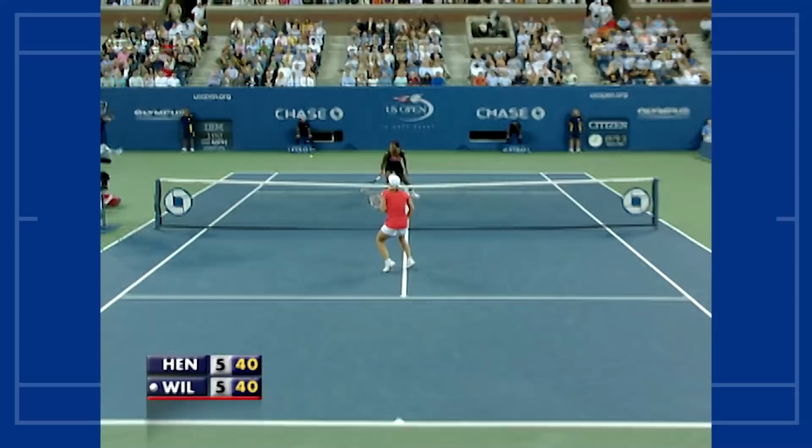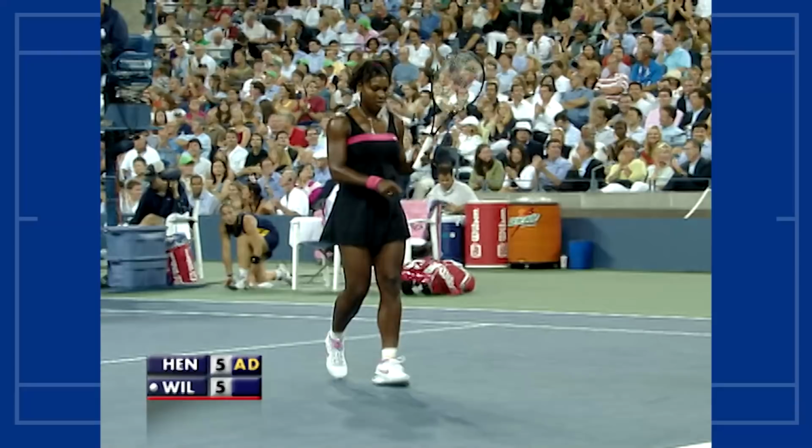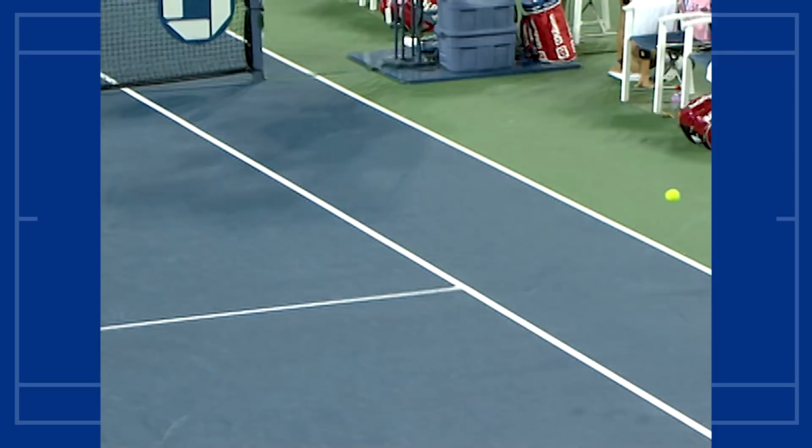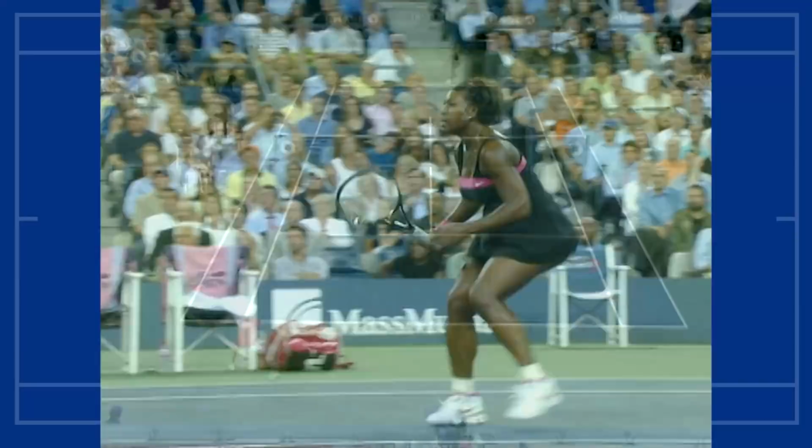Excellent play by both players, and the quickness of Henin coming up with that good little angle on the last shot. She gets up to this awfully quickly, and Serena can barely get that back over, and then a little cat and mouse game. Break point again. Delivered to wipe that out immediately.